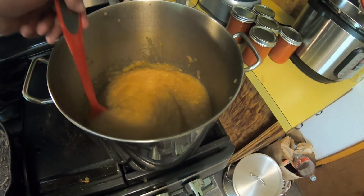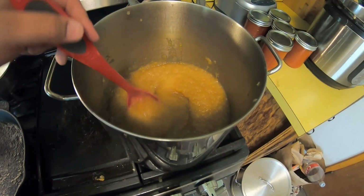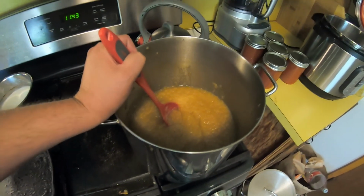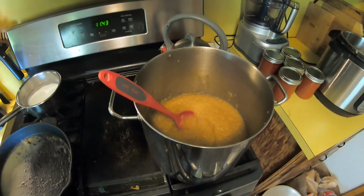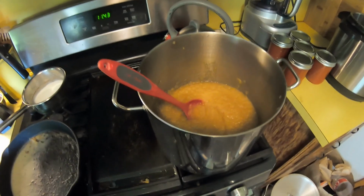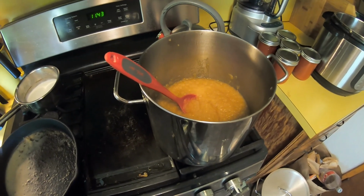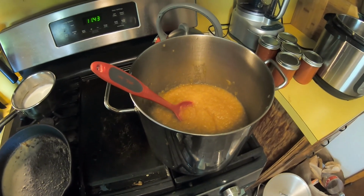It's a little tart. The lemon juice definitely provides some of that tartness. I did not add sugar. It tastes great. To some people's palates, they may prefer a little sugar, maybe brown sugar or maple syrup. Personally, I love it this way. The ground nutmeg and the cinnamon really just make it awesome.